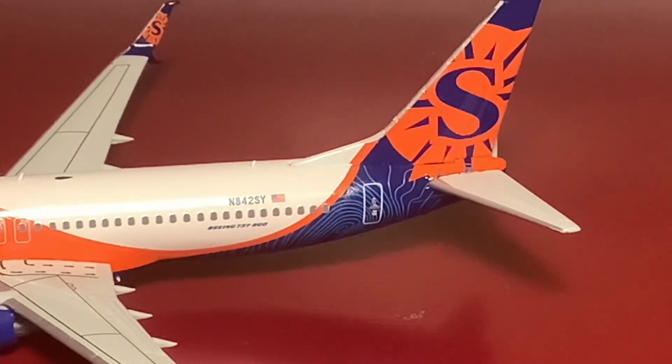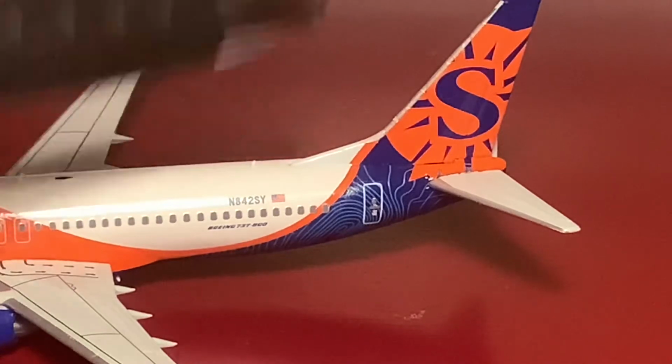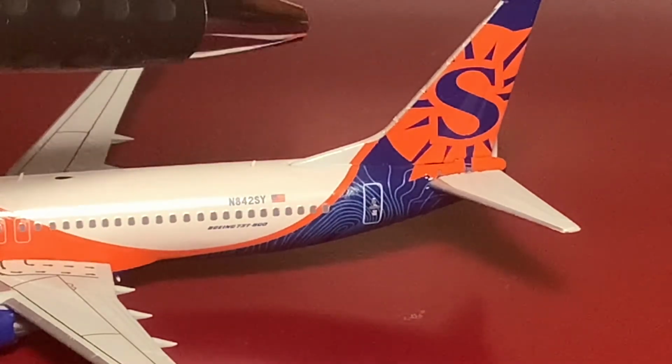I never even noticed it for a while on the aircraft, and I actually noticed it for the first time when I was watching JJ Skippy's review of the NG models, Sun Country 737-800, which unfortunately I don't have. But this will be a good replacement for, well, not replacement for, but filling in for that one, because that would be a really nice aircraft to have. But this one will work in its place.